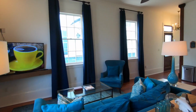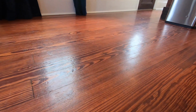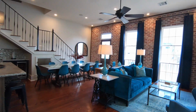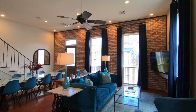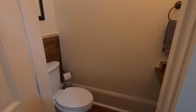We also have reclaimed wood floors throughout the entire property on the first floor and the second floor. These are beautiful antique wood floors. We've got lots of windows across the front of the building. We have floor-to-ceiling, appropriate style windows. Beautiful, beautiful open space. As we go down towards the back section of the building, to our right, we're going to have a powder room. This is a great place for a guest bath, just right off the living space, tucked in very privately.